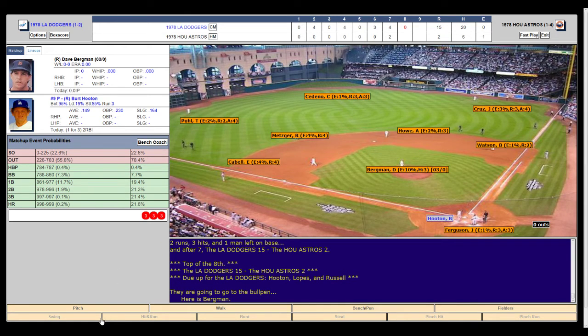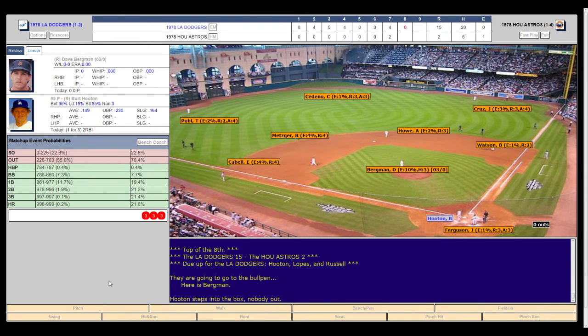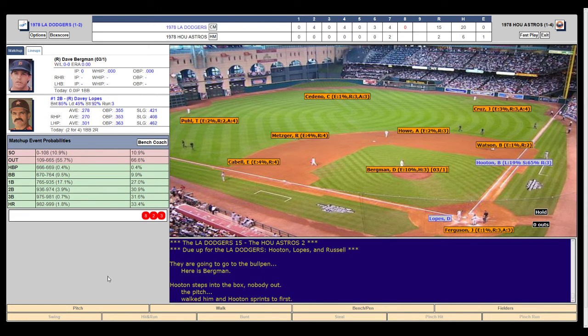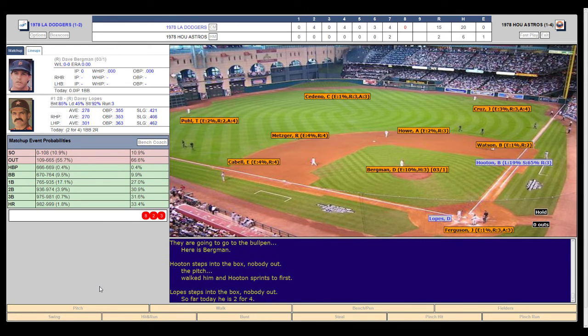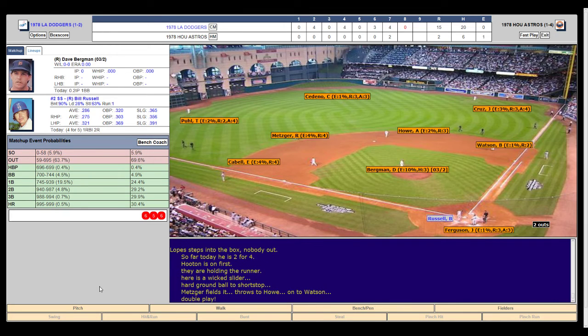He'll face Burt Hooton. Here's the pitch to Hooton. Let's see if Bergman can get an out here. Nope, he walked him. Davey Lopes comes to the plate. Here's the pitch to Lopes. That ball goes to Metzger. Let's see if they can turn 2. Double play. Metzger to HOU to Watson. Bergman's been the best pitcher for Houston tonight.